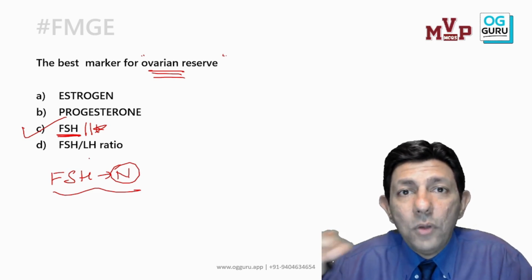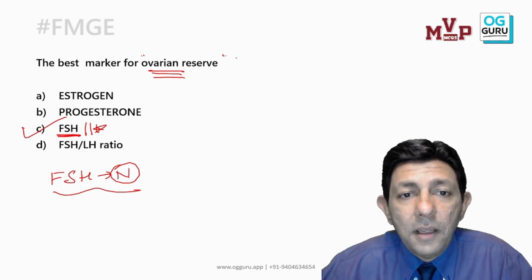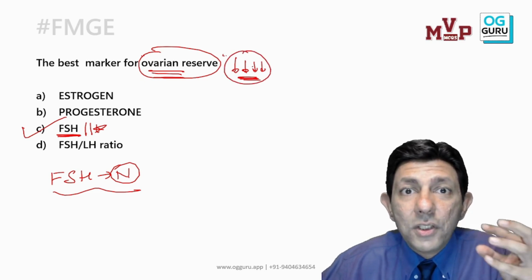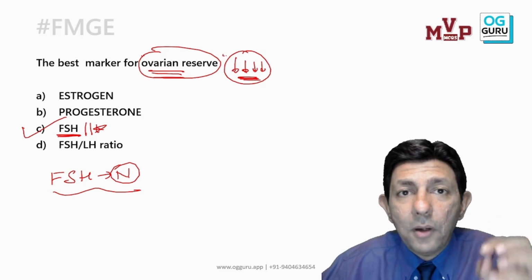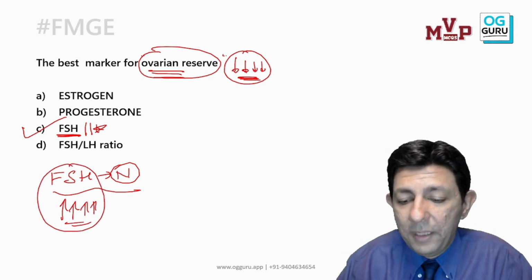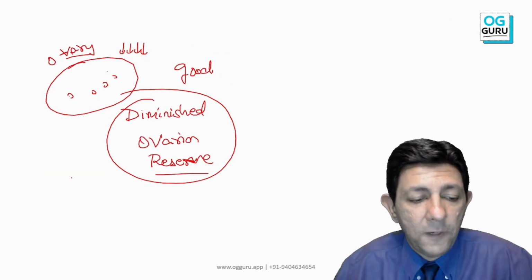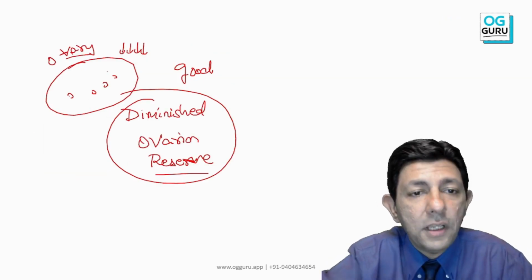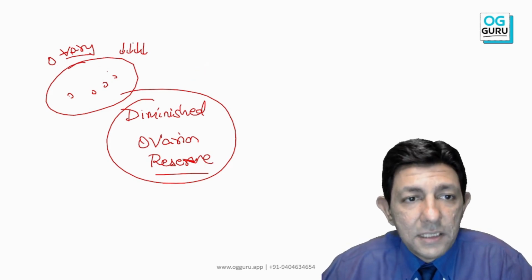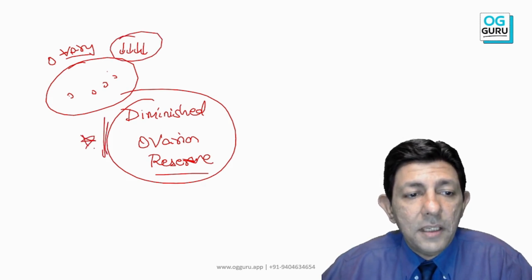But if the ovarian reserve keeps on becoming less, the ovarian function indirectly is decreasing. If the ovarian function decreases, the master will shout more loudly, like, work! And therefore FSH will rise. Therefore increasing FSH is a sign of diminished ovarian reserve. So simply remember, students, ovarian reserve means the capacity of the ovary to produce eggs, and if that capacity is lesser, it is called diminished ovarian reserve.